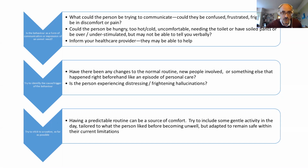Try to identify the causal trigger of the behaviour, any changes to the normal routine, new people involved, or anything else that happened right beforehand. Was it an episode of personal care? Is it on movement? When somebody is being moved, for example, for an episode of personal care, is that eliciting an aggressive or agitated response? So is there maybe some pain associated with that which could be treated, for example?